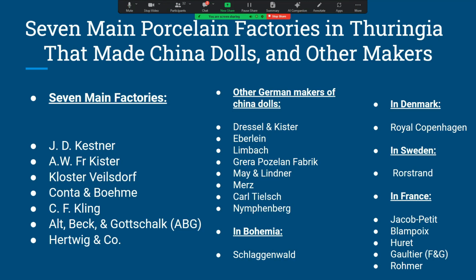Other German makers of China dolls include Dressel and Kister, Eberlein, Limbach, Gera Porzellanfabrik, May and Linder, Merz, Karl Tilsch, and Nymphenburg. In Bohemia, Schlagenwald made porcelain China head dolls. In Denmark, we have Royal Copenhagen, and in Sweden, Rörstrand. French porcelain manufacturers who made dolls include Jacob Petit, Blampoy, Hure, Gautier or F&G, and Romer.